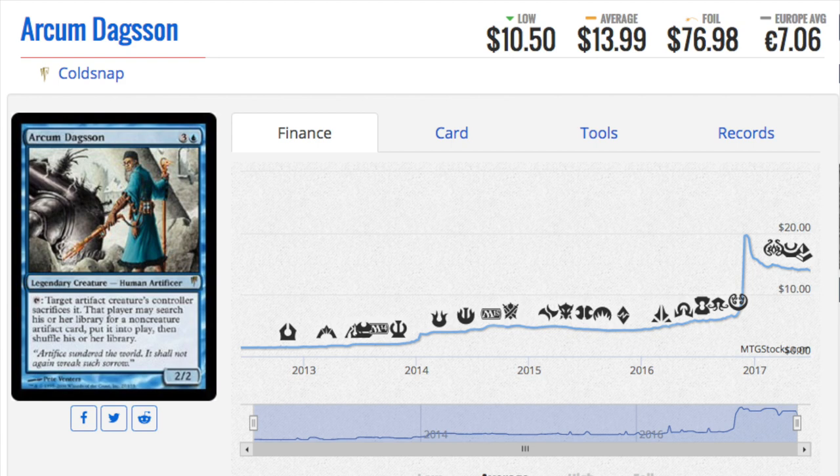Next, we have this. Anytime you have a legendary creature and you can get it for cheap, you probably need to buy it for cheap because it could end up as Orcum Dragson. Very good. I mean, there's some cards that only get stronger. Snapcaster will only get better. This card is only going to get better because there will only be better artifacts. There will only be better things you can do. Very, very strong card. It's not surprising to me.